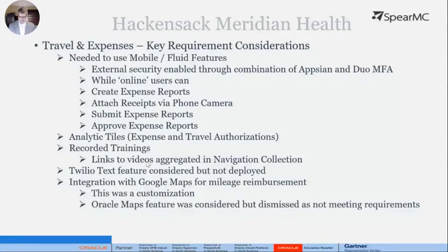The Twilio text feature, we considered it, and we used it initially in the early on testing, and it was determined that because we were able to get connected through the Appian and Duo combination, that we'd be online most often with our phones, we didn't need the Twilio text feature. So this is the feature that if you're offline, you can take a copy of your receipt, text it, and you associate your phone number with your user ID. And when you log on later, the receipt is sitting in your wallet waiting to be applied. That was not considered to be needed.